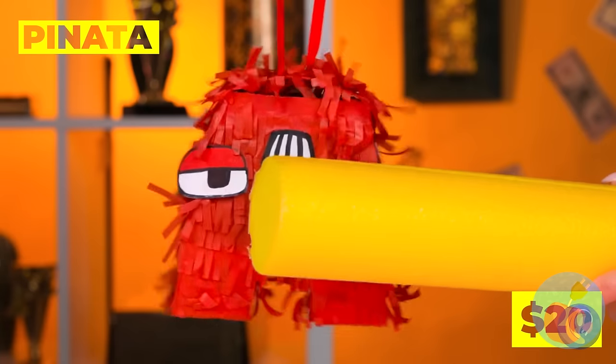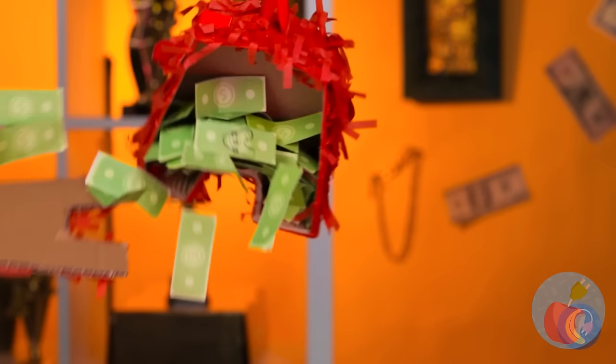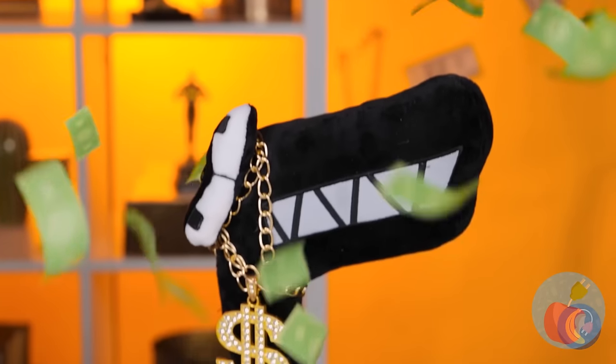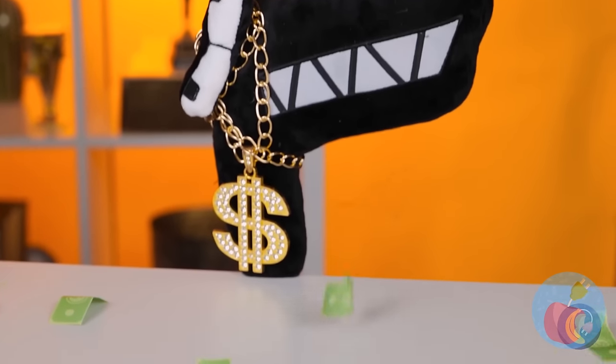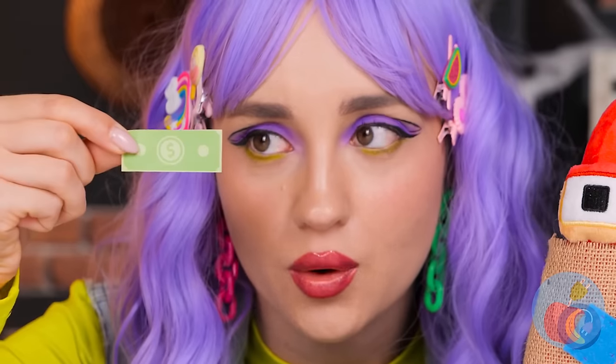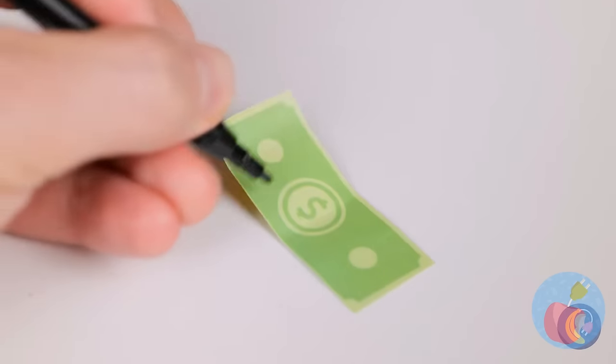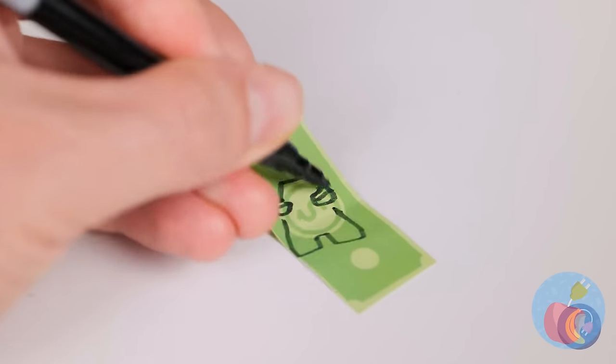Grab a blindfold. It's piñata time. Who wants to go? Money? I was hoping for candy. Well, play money can still be fun. After all, we need paper to make art.